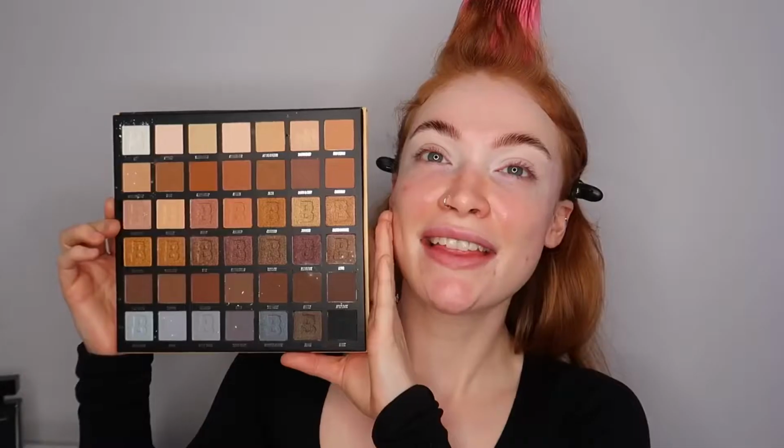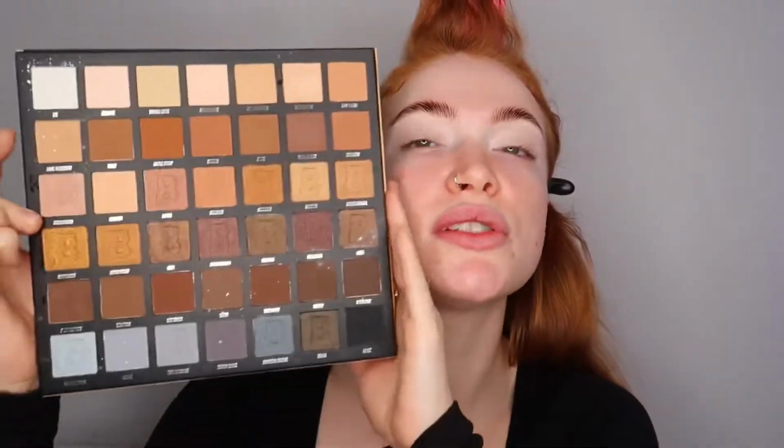So my palette of choice today is going to be the Beauty Bay Nude palette. Now look at this. Beauty Bay honestly do the best palettes. I've said this before and I'll say it again, they are amazing. This was kindly gifted to me. This is a classic, beautiful palette. You've got 42 shades in here. You've got shimmers, you've got neutrals, you've got greys, browns, normal tones. You can literally do so much with this palette.